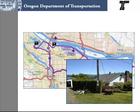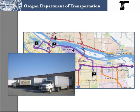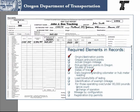He starts from his home in southeast Portland, fuels at a truck stop in North Portland, and stops at the terminal in northwest Portland, all before getting on Interstate 5 and heading south, then east on Interstate 84 and exiting into Washington on US 97. He records the first part of the trip, including the Oregon highways used. His exit point from Oregon is Highway 97. He noted his odometer reading when he crossed into Washington and records it as his ending Oregon odometer reading.